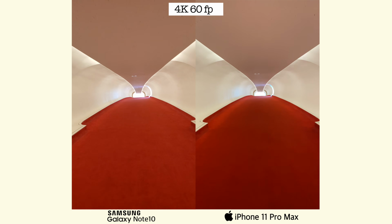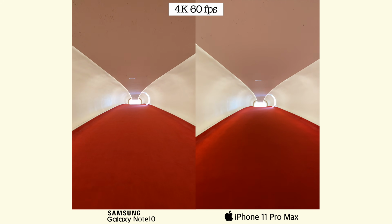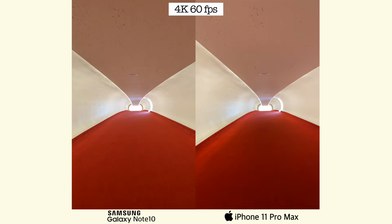Now let's switch gears and talk about the videos. Both of these phones shoot 4K videos up to 60 frames per second. And first, let's see how good the stabilization on these cameras is. These 4K videos were shot at 60 frames per second, and looks like the iPhone 11 Pro Max does a better job here.